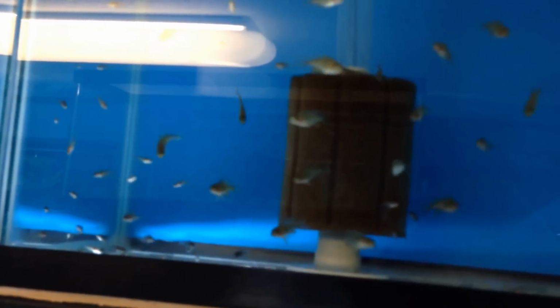Red shoulders, nice big young group. Eureka reds, nice full tank. Getting a lot of breeding out of these guys. We got like 12 females and 1 male. German reds, some Moby peacocks. Our first batch of Chalosi. That's a very nice looking Mbuna.